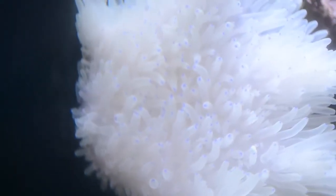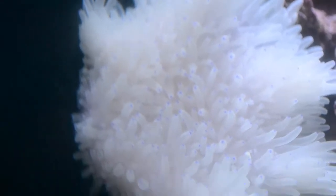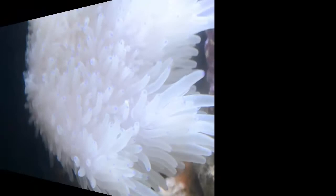This sea bear anemone is very, very healthy, got a lot of colors, eats very well, and it's just awesome. I'm really happy that I got it. It's basically a trophy of my tank.